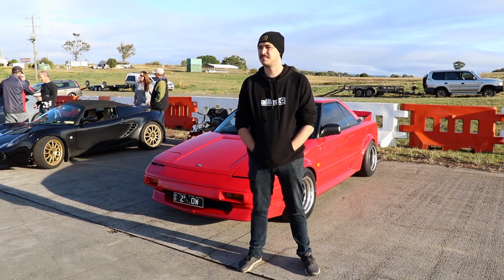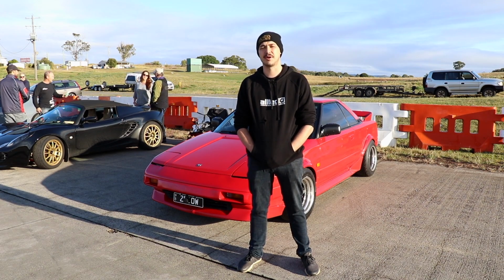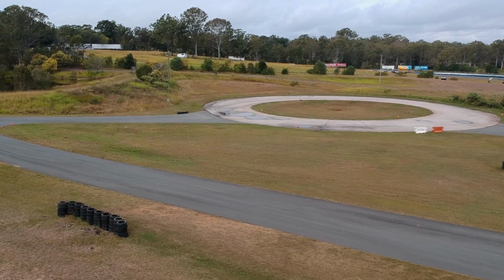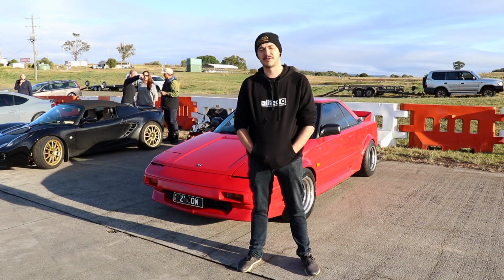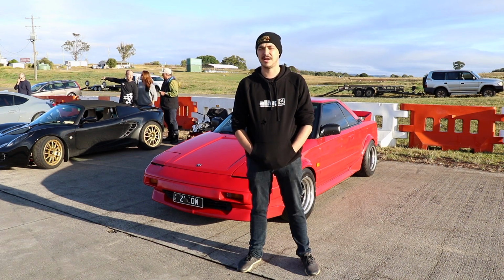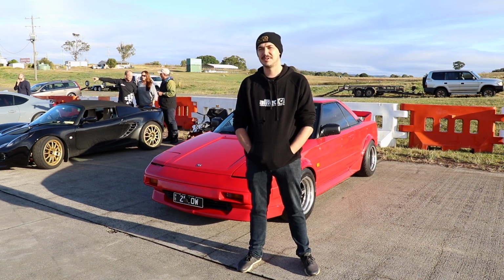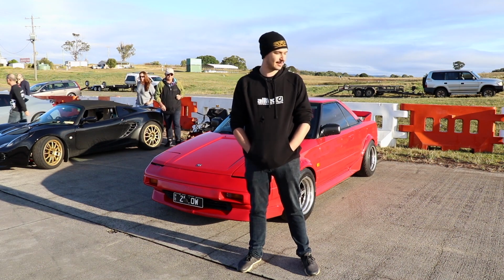So we're at, I think this is the driver training track or the go-kart track at Lakeside here. It's not the main track. And I'm going to find the limits of the MR2, push it to its limits, find out how it handles. And apparently there's this thing called snap oversteer, which I'm going to experience, but I'll find out anyway.